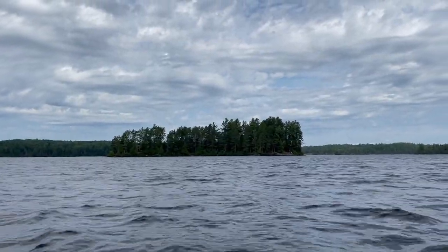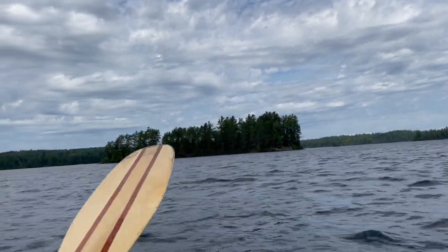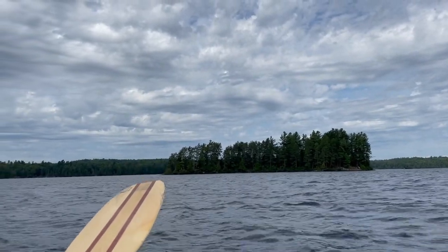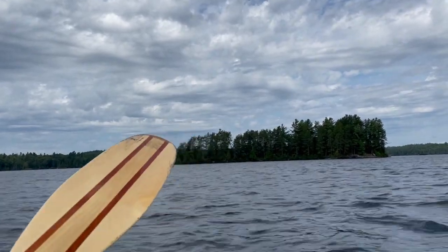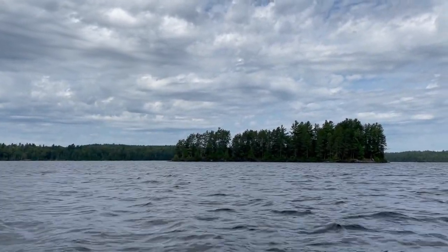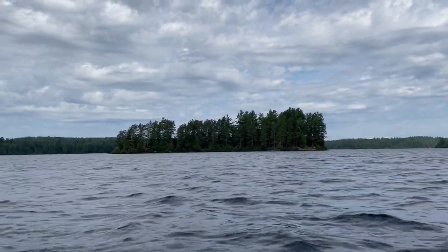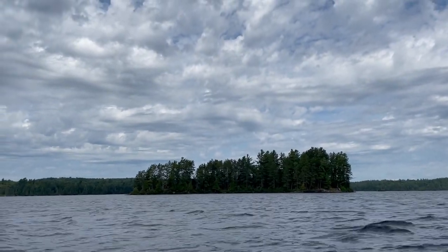There's two campsites on this island, one on that side, one on this side. We're gonna check them out. That one gets a sunset, but it's gonna be really windy tonight. Supposed to be, anyway, and it looks very windswept as it is. So we're just gonna go have a look, but we're thinking maybe a site with a bit more shelter tonight because of the wind.